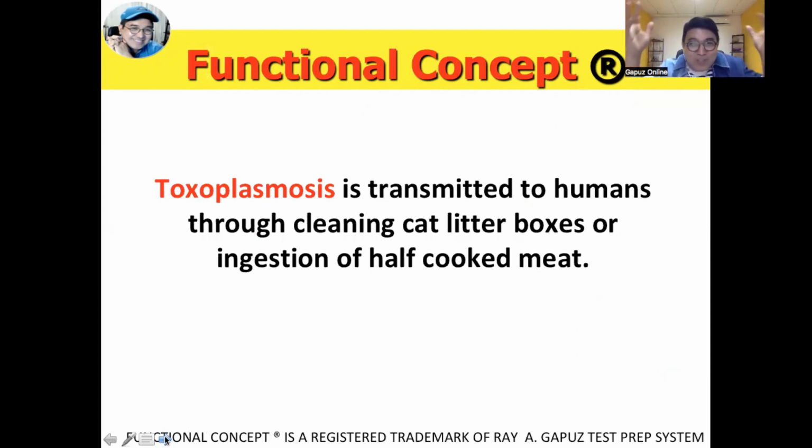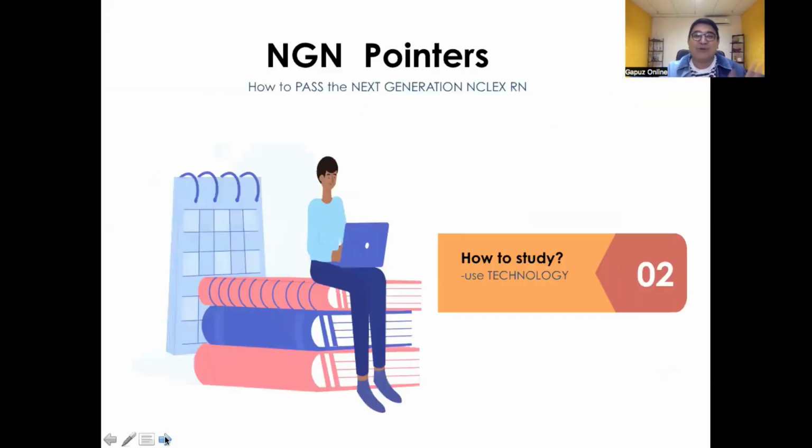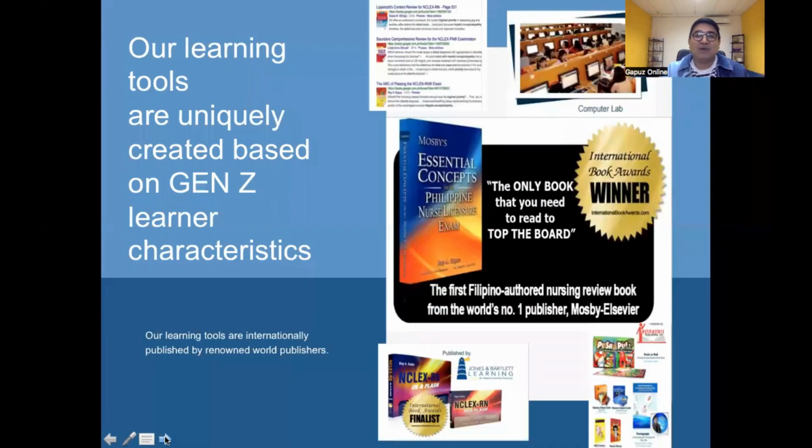The functional concepts are really, really very useful as a teaching and learning method, okay? So second, you have to know how to study by using technology.